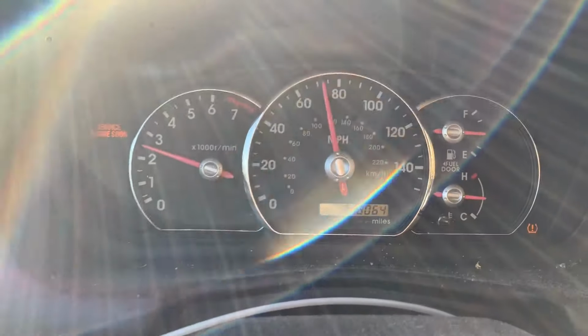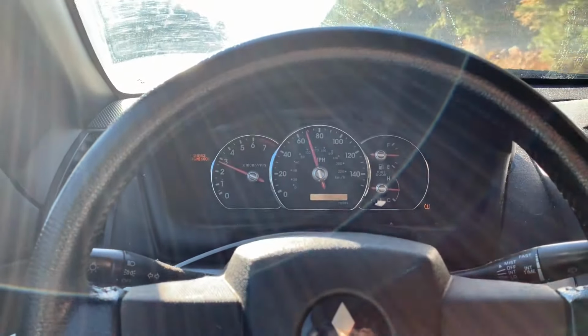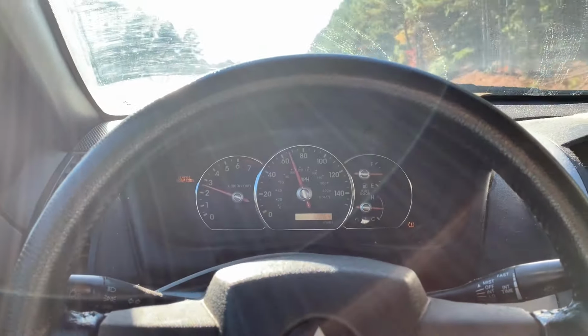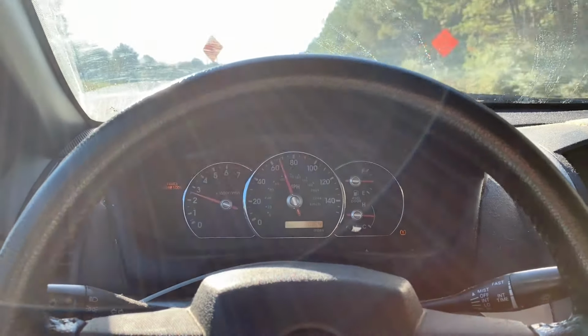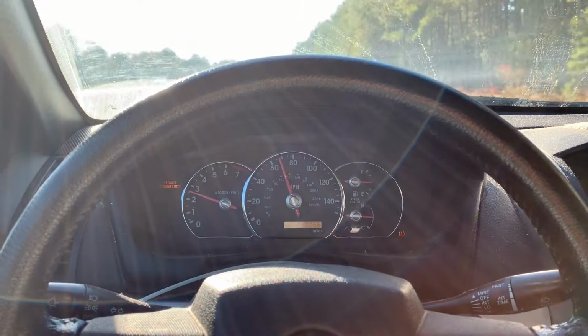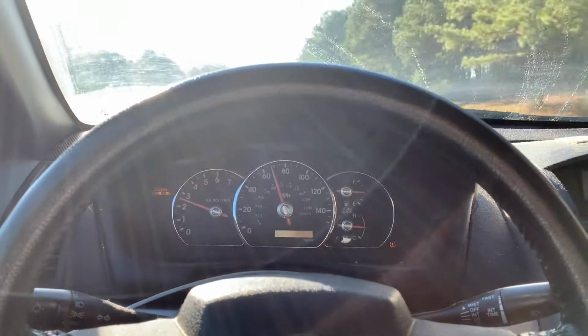And the check engine light, guys, that's the P0421 and the P0431 catalytic converter code. I am going to try to clear those codes and see if we can get emissions. If not, I'll just have to sell it to somebody who, you know, doesn't live in an emissions county. But man, this car drives very good, guys.